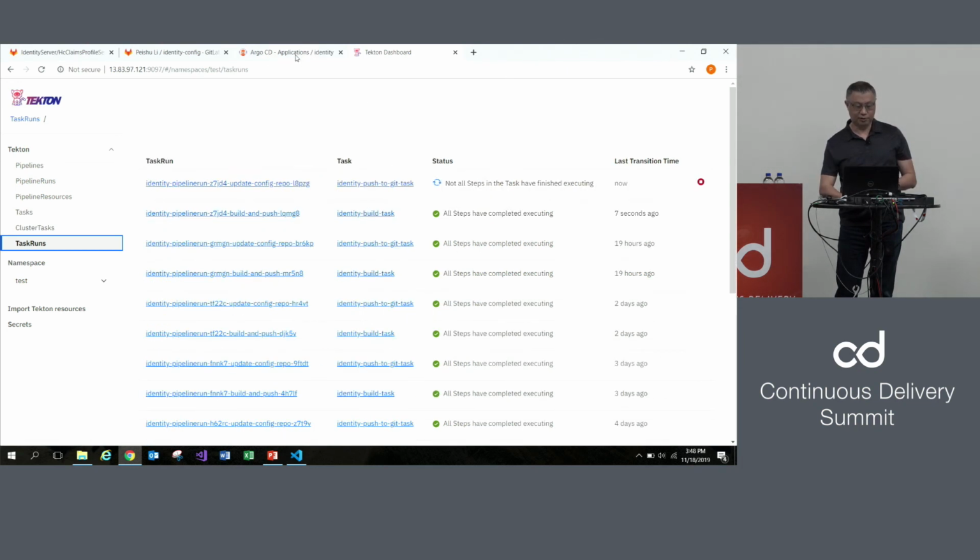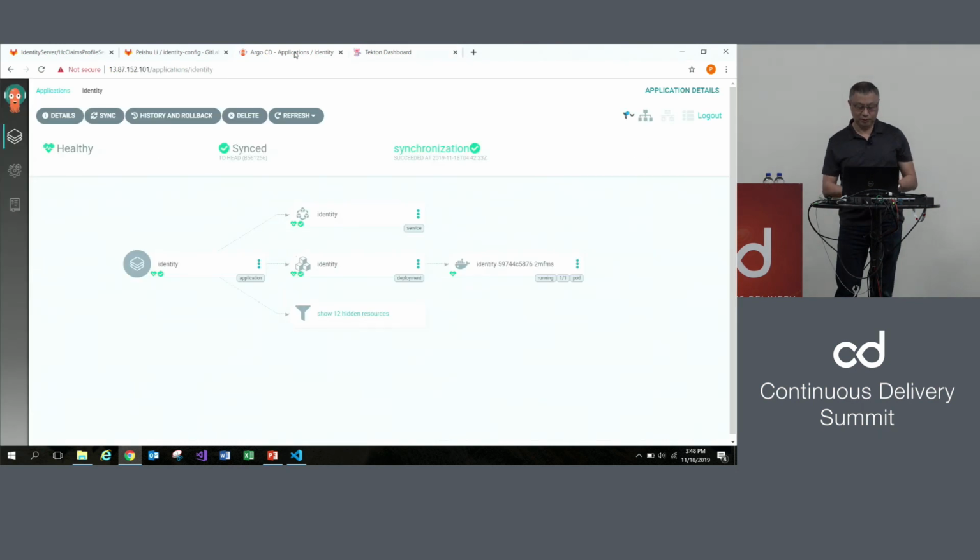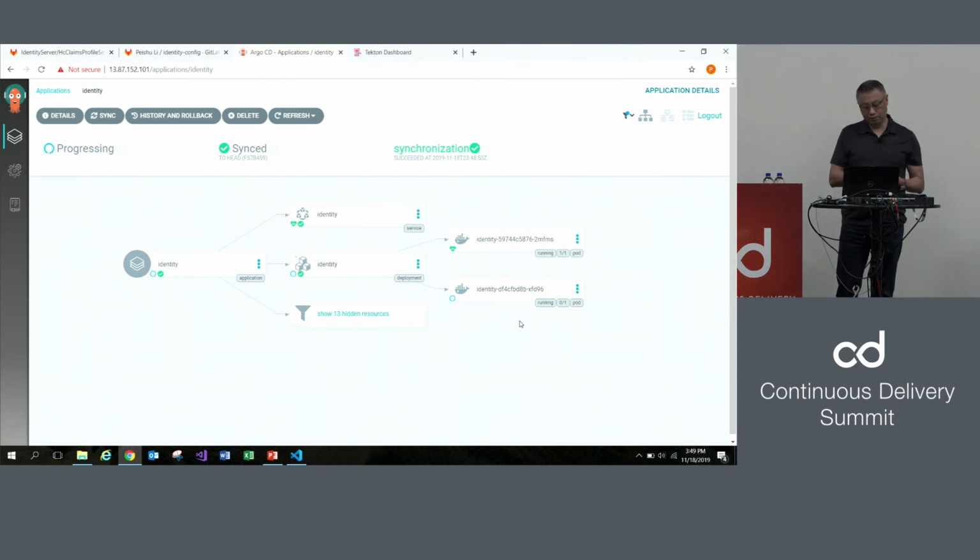Okay, it's already finished. Then you give it a couple of seconds so that the GitOps controller picks up the change and automatically triggers the synchronization loop. Okay, so you see they create a new pod. When the new pod becomes online, because we're using a rolling update, they can terminate the old pod.